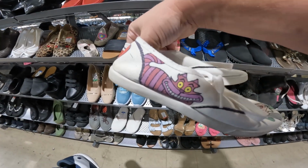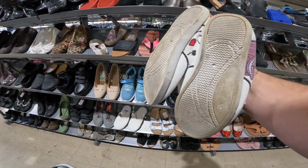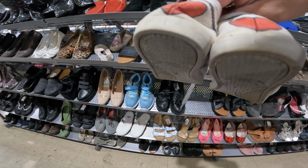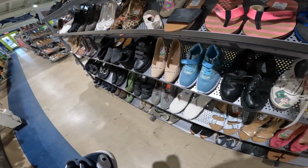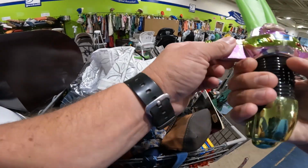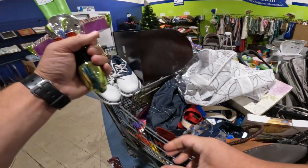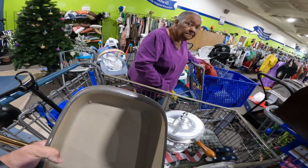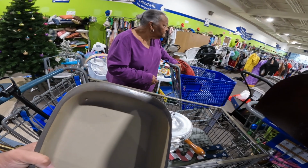These right here are pretty cool. These little Alice in Wonderland shoes, but they're a little bit rough, and they're $6.99. Don't see any comps for them, but they are cool. Buzz Lightyear sword. Is that Pampered Chef? Yeah.